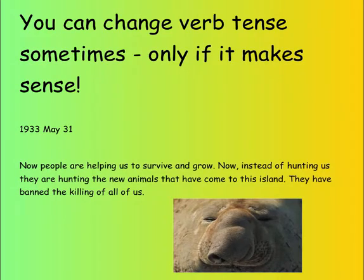Okay, in your text, boys and girls, you can change verb tense. Sometimes, only if it makes sense. We've got a little bit of an excerpt here from a text written by a student. It's a part of their journal, and I want you to pause me and read it to yourself and see what you think. Okay, so hopefully you've paused me now and you've read that. First question is, does it make sense? Hopefully your answer is yes, it does make sense. It's perfectly sensible. The second question is, what types of verbs have we got here?